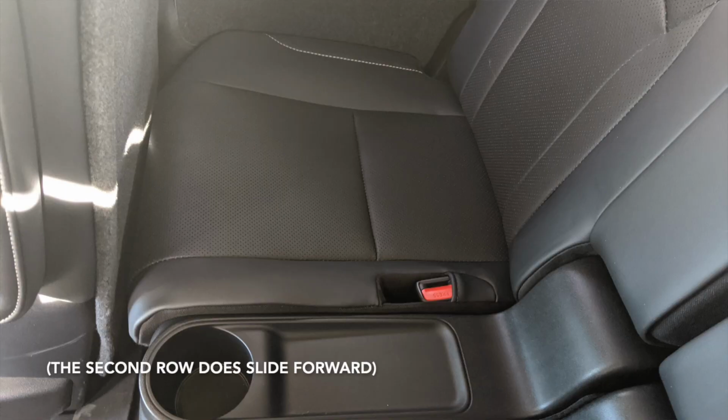Let's hop back here and I'll show you how much room there is without the captain's chairs slid forward at all, and then we can take a look at how much there is once they're moved forward. So yeah, not a ton of space back here, not nearly as tight as the RX350 L. In that vehicle, there's literally no space for your feet. In this one, you got a little bit of room back here. Wouldn't be too bad with little kids, but a full-grown adult would not be very comfortable back here for very long.